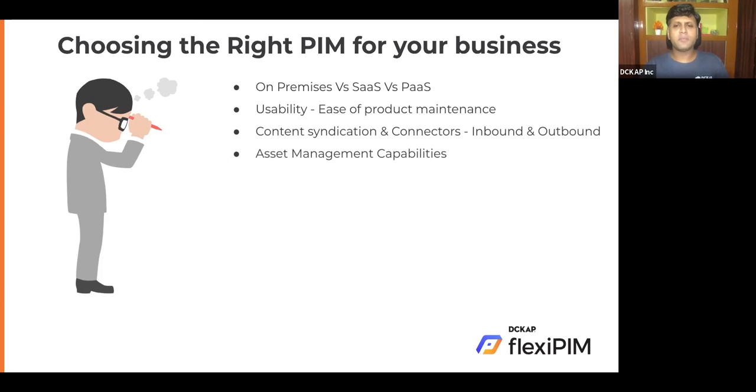And with respect to asset management, there are a bunch of things. One thing is you might just want to maintain assets within a PIM, or in some cases you might not even want to maintain that within a PIM. In some cases you might want to edit that information also on a PIM. So choose what is ideal based on your requirements.